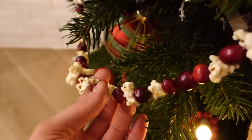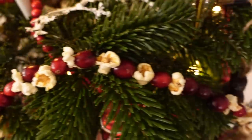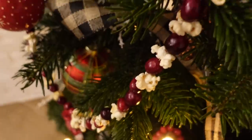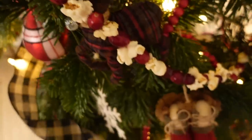Okay, 2.5 hours later, the popcorn garland is done. And you guys, it's so stunning. I know it may not look that special, but I'm telling you, in person, you could not replicate this. It's so gorgeous. Oh my gosh.